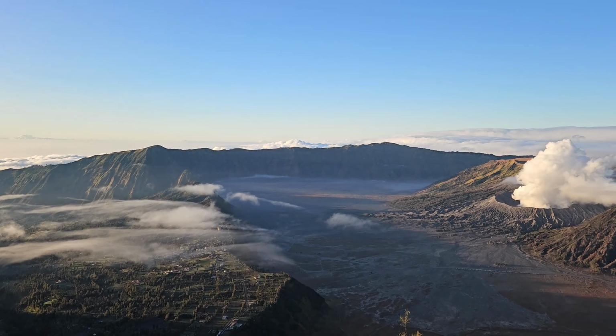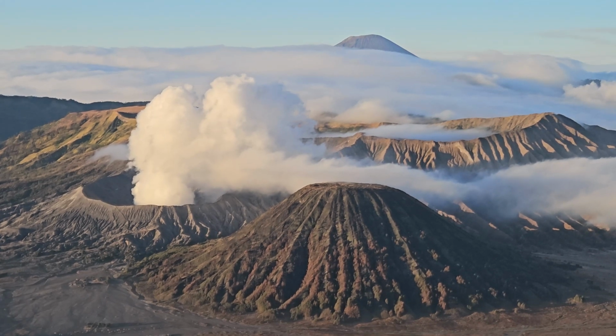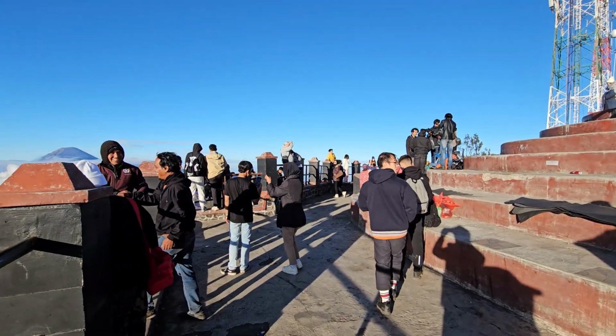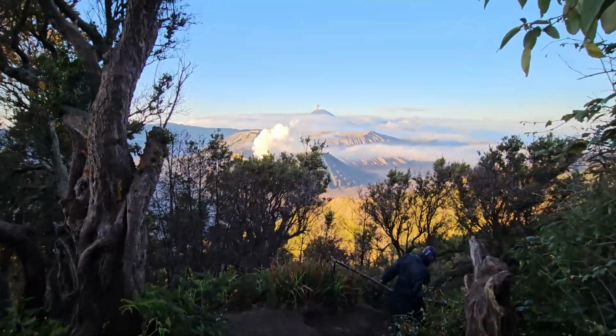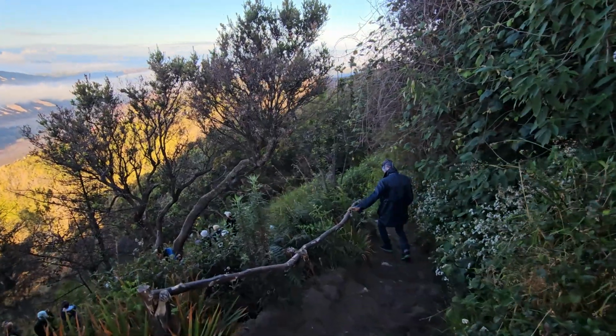The sunrise itself is going to be one of the most epic landscapes you will ever see, and it didn't take much physical effort at all. By 6:30 AM, most visitors would have left. Don't go yet. Get the guide to bring you to the side gate to go down to this photo spot. It isn't crowded at all, as most people directly leave for the crater.